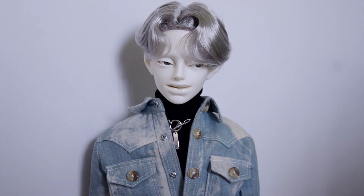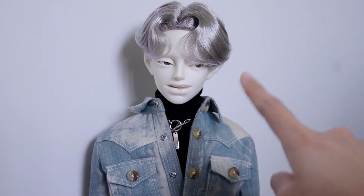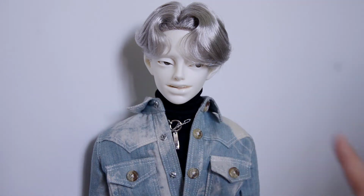So this is Elfie's body actually. This is a Switch Humming Dolly 65 attractive body, something like that. I can't really remember, but anyway, this morning I was trying out some eyes on this boy, which I'm just gonna call Hobin for now because I haven't named him.